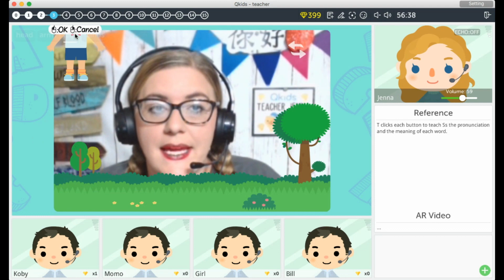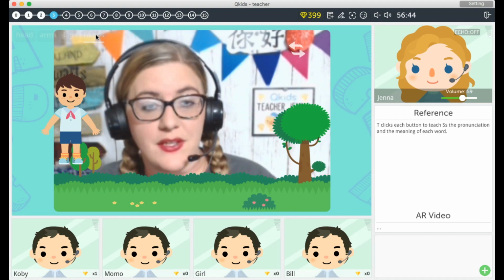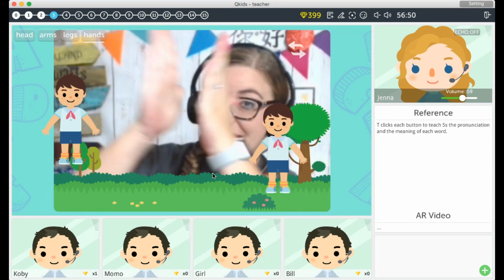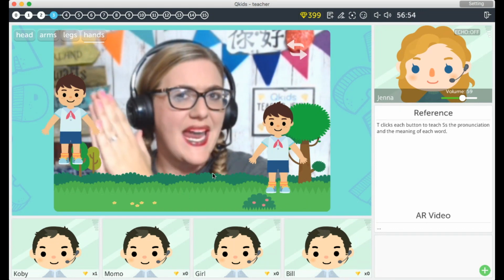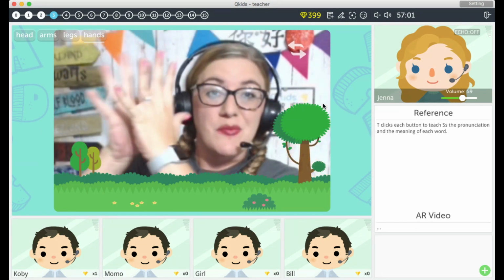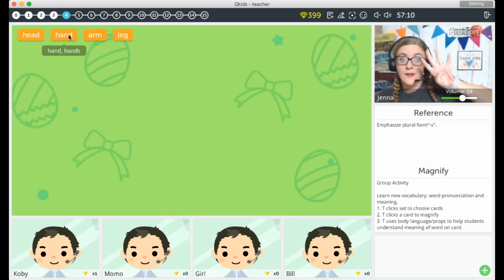It's the same for legs. Even though you can't really move your legs, if you have a prop for legs, that would be good. Legs and hands. Have them clap with you. Say, hands, hands, hands is an idea. Whatever you feel comfortable with, just make sure that you're very upbeat, that you're moving, and that you're showing where the body parts are. All right, let's look at 4.